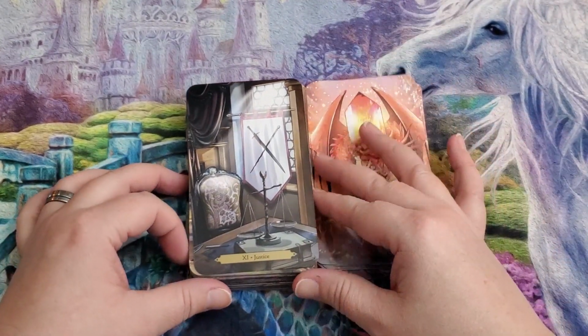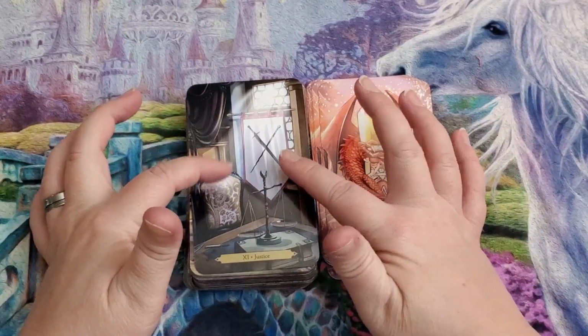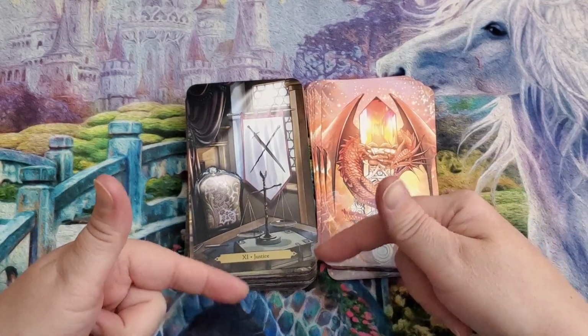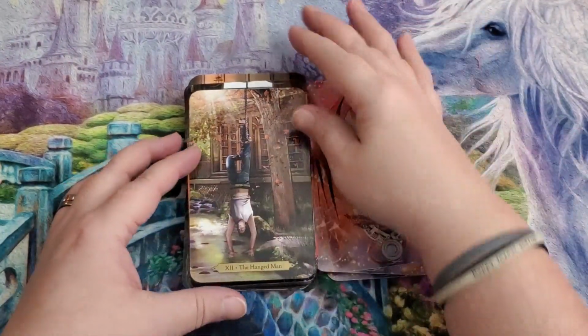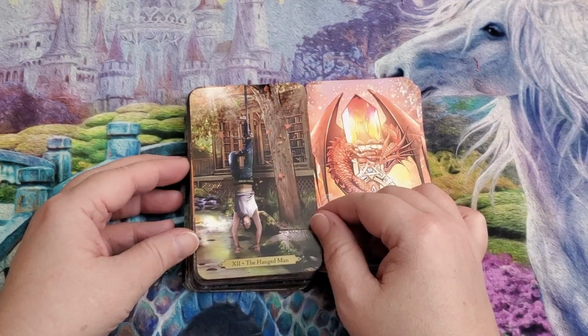The Justice card. I really like that there's no person here. I like that we have the sword and the wand crossed, and then we have the scales. And there's a pen and some books, and you get this idea of different kinds of justice, different kinds of keeping things in balance that comes through. The Hanged Man. Huh.